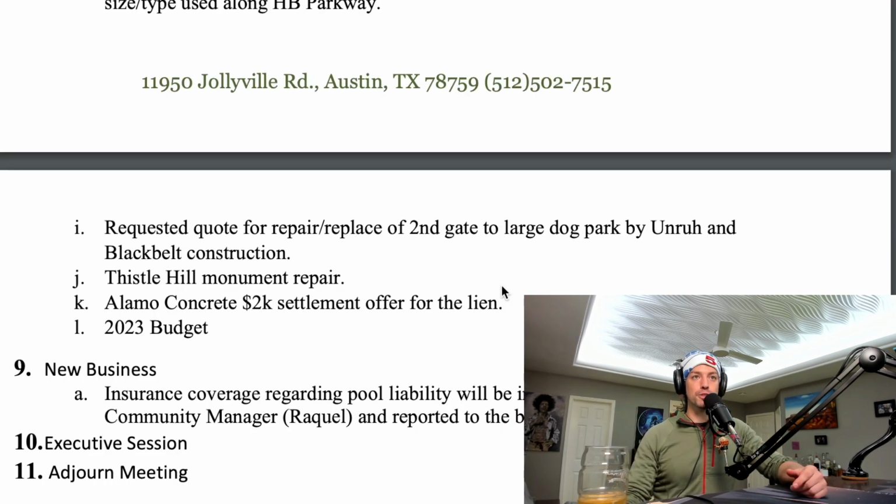I requested quotes for repair or replacement of the second gate to the large dog park from Unruh and Black Belt Construction. This was completed, mentioned earlier. J, the Thistle Hill Monument repair. I've talked about this in the previous meeting. K, Alamo Concrete $2K settlement offer for the lien. I talked about that earlier. L, the 2023 budget. They are working on that.